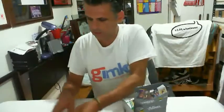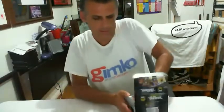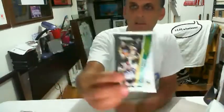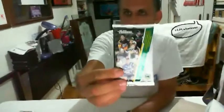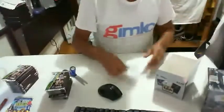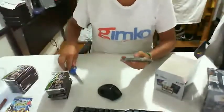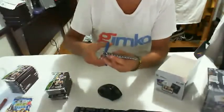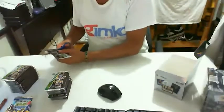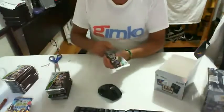Start left to right, top to bottom. So that's the pack. Let's just move this down. I'll do close-ups of the base set, just a couple of them, so as you haven't seen them yet. First one here.